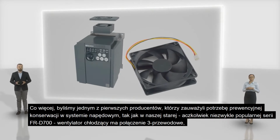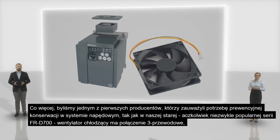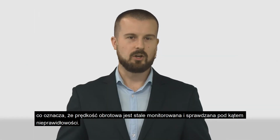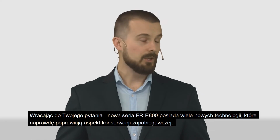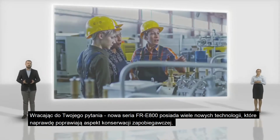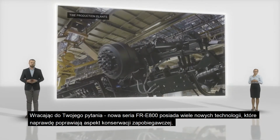As in our old, yet extremely popular FR-D700 series, the cooling fan has a free-wire connection, meaning that the rotational speed is constantly monitored and checked for abnormalities. And coming back to your question, the FR-E800 series has many new technologies which really improve the preventive maintenance aspect.